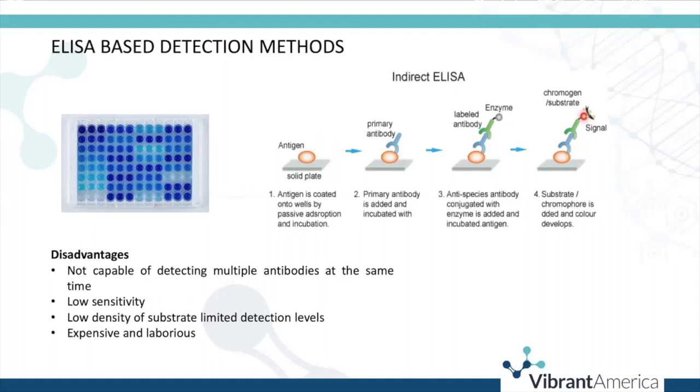What happens after this step is typically you have a wash step, which cleans out any unbound antibodies that are there. You then add a secondary antibody, which has an enzyme at its Fc region. What this does is it enables labeling of the primary antibody that's already attached. And as step 4, when a chromogen substrate is added, it gives out a particular light, which will indicate that there is a primary antibody that was detected, which has been bound to the antigen. So this is the typical ELISA workflow for an antibody test.